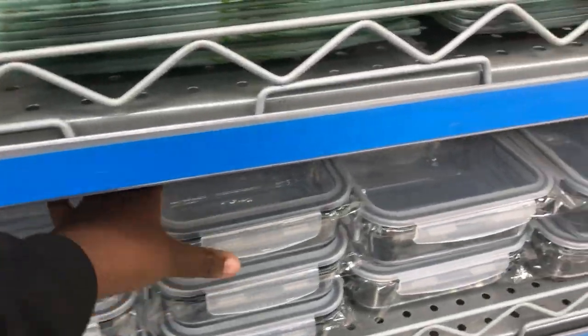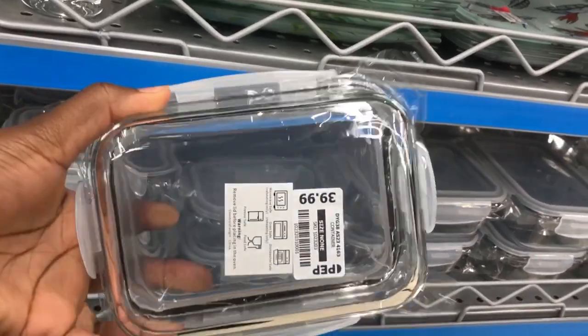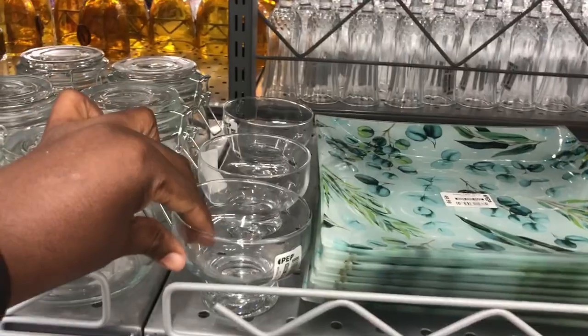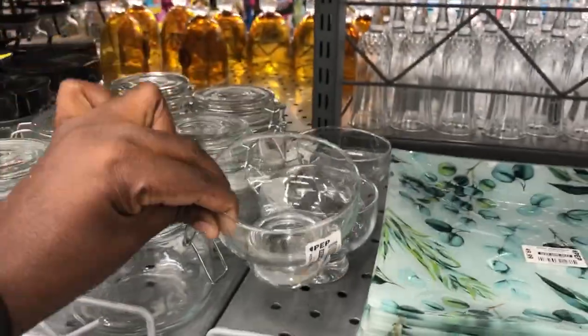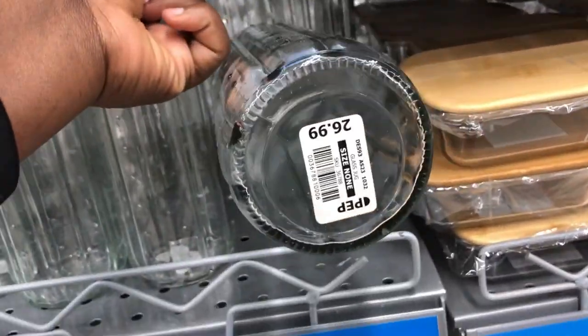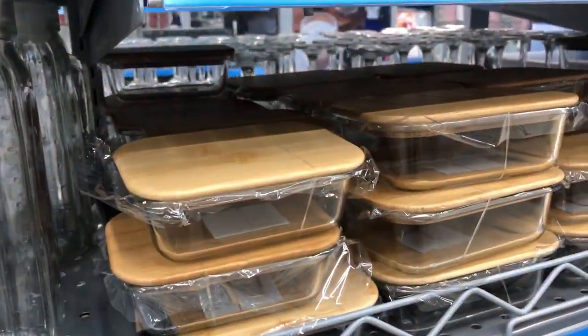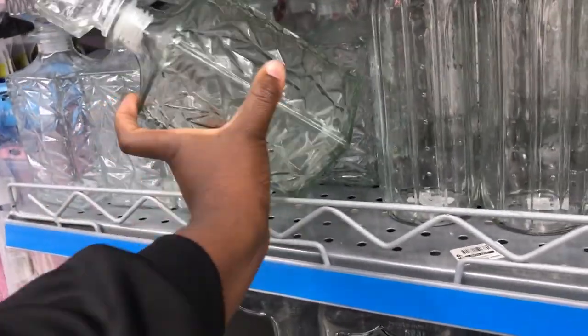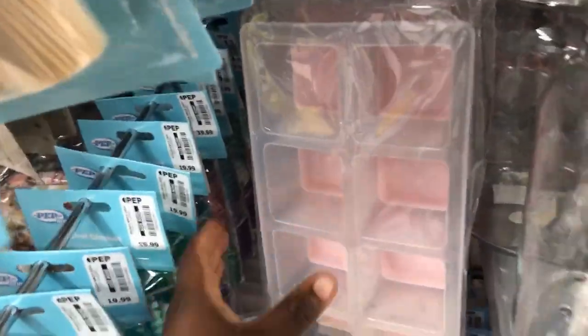More storage. I love those buckets. I have them, honestly, worth the money. I saw those very cute dessert cups. I was like, oh, this is so cute. These are just more containers, more storage with holding jars, and these very cute bamboo buckets also. And then over here is this flask. Whiskey flasks, I think. No, whiskey containers. I don't know what they're called.